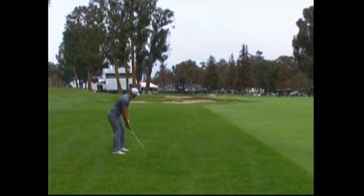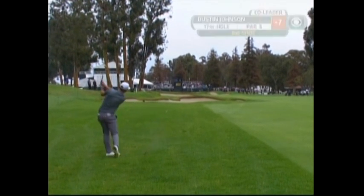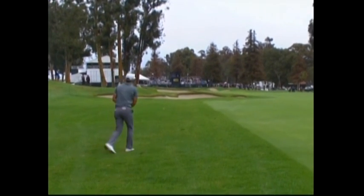He's one of the 2 guys tied at 7. Let's go to the other guy. Yeah, Dustin Johnson, not often he'd be laying up, but a very wet, mushy lie over there.